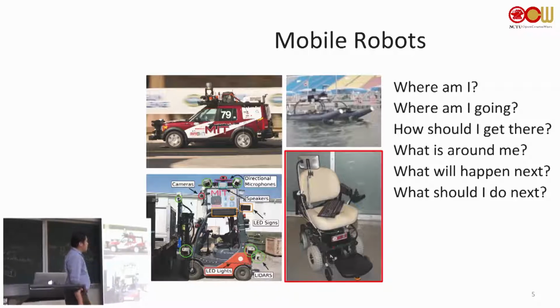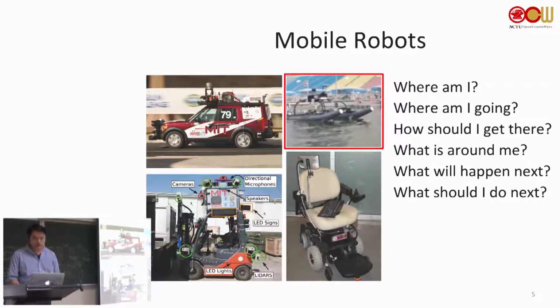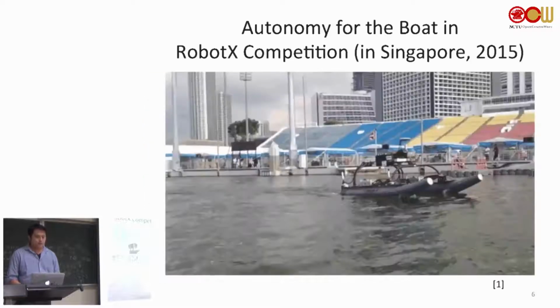Okay. And the wheelchair over here is another transformation from the self-driving car. Suppose that you have a self-driving wheelchair, then it can actually improve people's lives. And also, this is an autonomous boat, and I was in this project. This is a competition in Singapore.